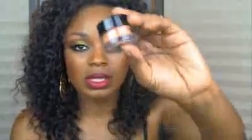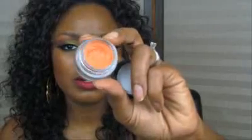All right. Now you guys have seen me use this NYX concealer a lot lately, and this is a favorite of mine. This is the NYX Orange Concealer, okay? It is a bit thick, so it's not exactly the best thing for under eye concealing.